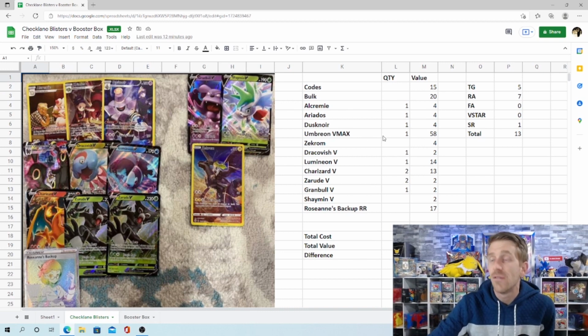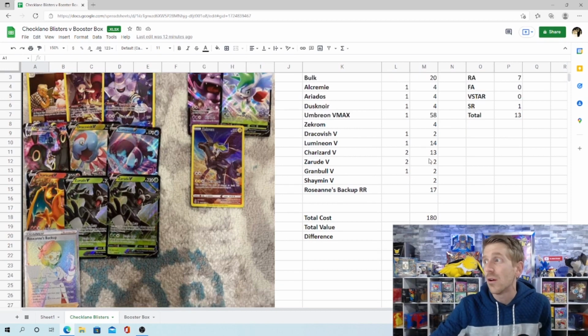Umbreon VMAX, very strong pull, $58. It's the most expensive card that we pulled. Then we've got the trainer gallery Zekrom, which we pulled out of the Eevee blister. That's $4. The Djokovic V is $2. A lot of bulk Vs already.